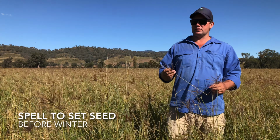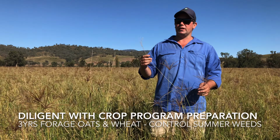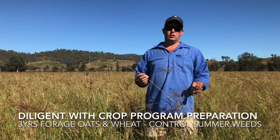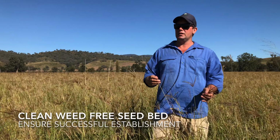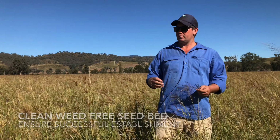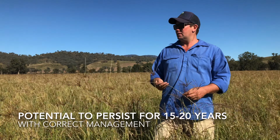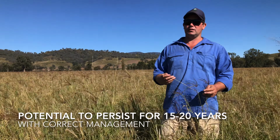So this pasture was established in November, but Neil was diligent with his cropping program leading up to that, growing forage oats and some forage wheat for 3 years previous to sowing these subtropical pastures with zero tolerance of summer weeds. He was really active on that and did a great job at cleaning this pasture up, which is why we're standing in such a great stand of subtropical pastures today. These should last for a long time, 15-20 years I'd imagine, if managed correctly in this environment before weed encroachment came back into them. But it's a credit to Neil, what a great job he's done to get these established. It really is an outstanding pasture.